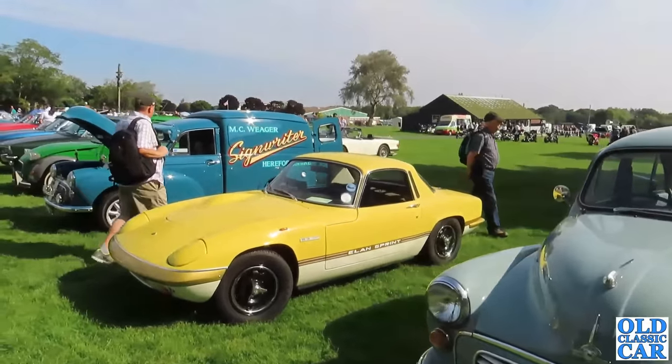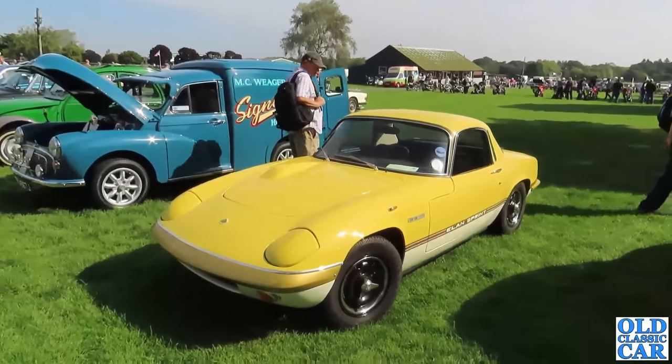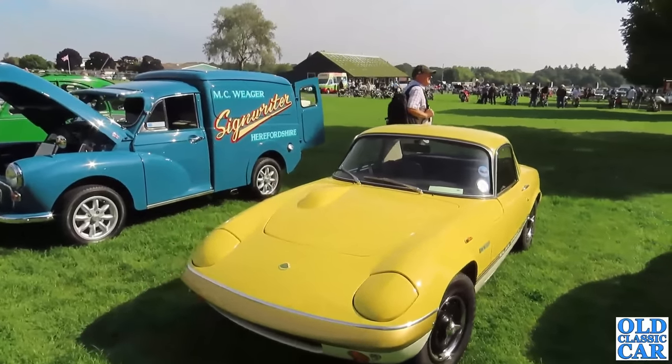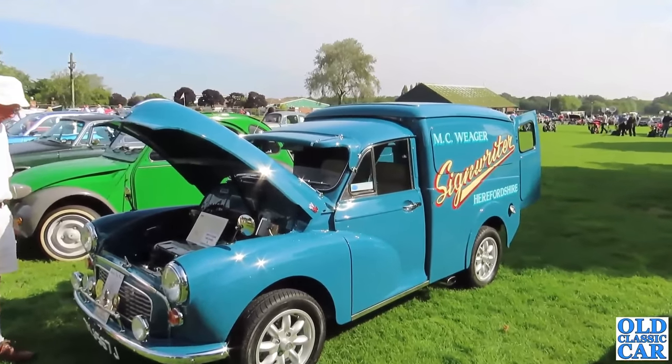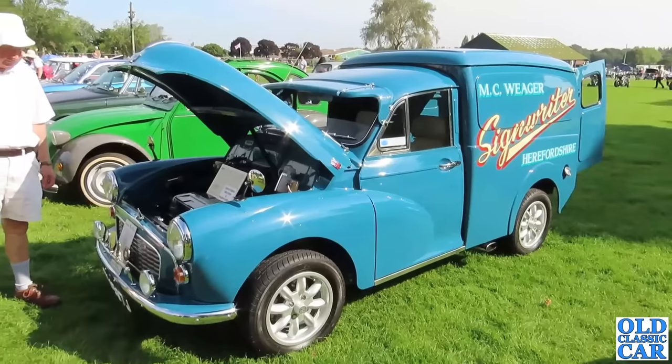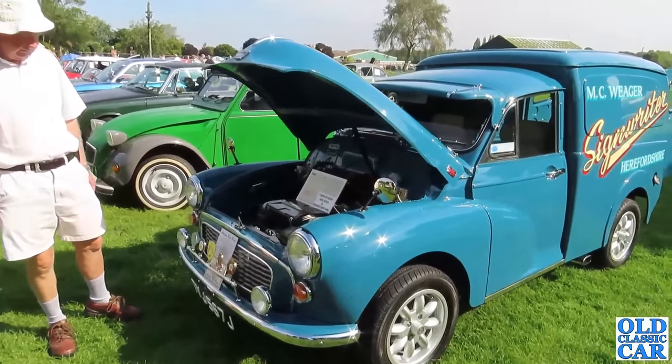There's that fantastic little fixed headland sprint. Those are lovely little cars. Look at this magnificent. Now, I said it was a Morris van, but of course, it's the Austin version. There's not really much of a difference between them, apart from the grille and the badging.